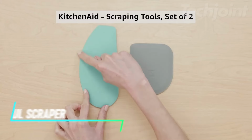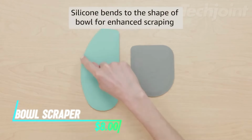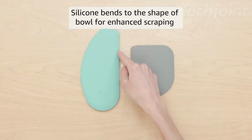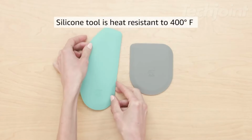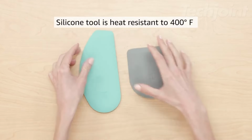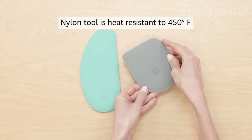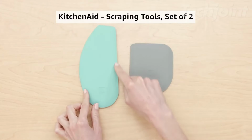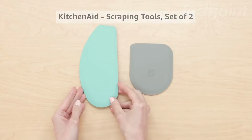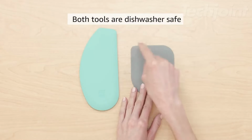This is a bowl scraper that helps you make the most of your mixing bowls and pots. Made from flexible silicone, it fits perfectly into bowls to help scrape every last bit of dough or batter. The sturdy nylon pot scraper is great for removing sticky sauces and can handle high heat, making it versatile for different kitchen tasks. With a straight edge for cutting dough into portions, this tool makes baking a breeze. Plus, both scrapers are dishwasher safe for easy cleanup after cooking.